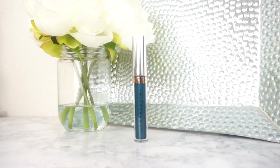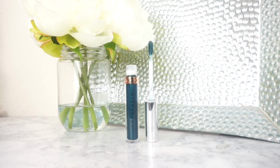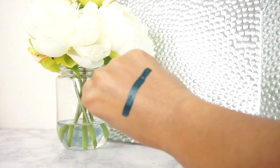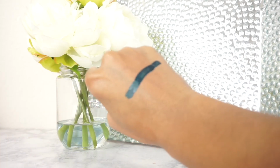My next product is the Anastasia Beverly Hills liquid lipstick. I got the color Requiem, I believe that's what it's called. It's more of a blue-toned liquid lipstick. I've never tried a color such as this, as well as the Anastasia Beverly Hills liquid lipstick, so I'm really excited to try something new as well as a new lip product.